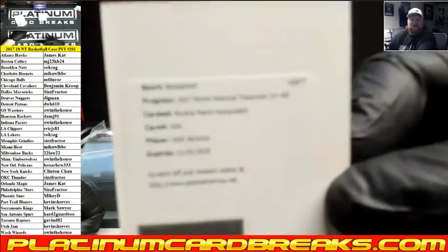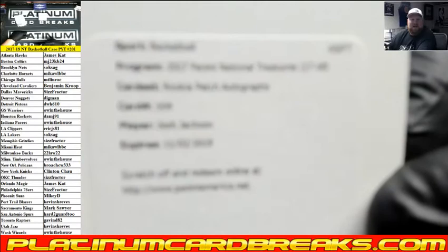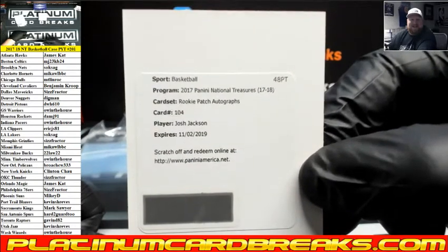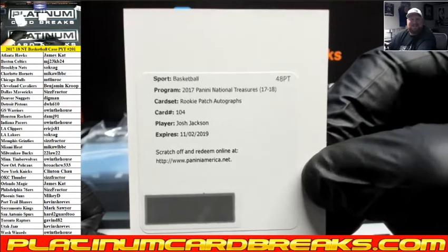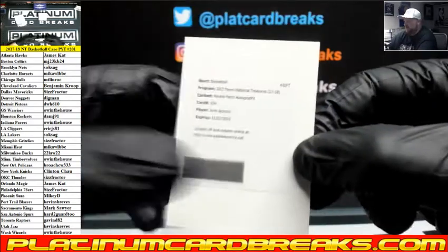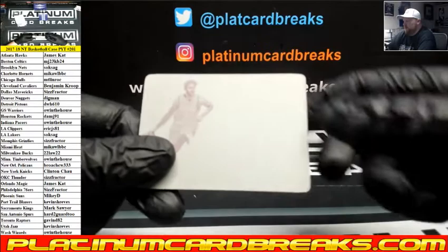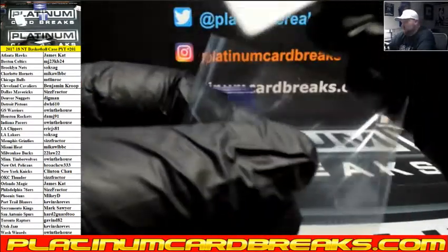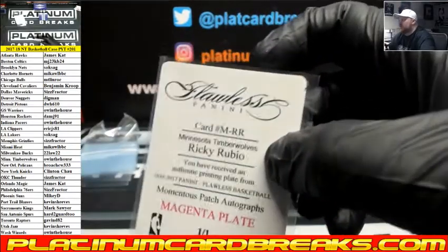Rookie patch autograph for the Phoenix Suns, Josh Jackson. Mikey D, nice hit there, my man. And the plate, Ricky Rubio for the Timberwolves. 101 magenta plate action from Flawless.